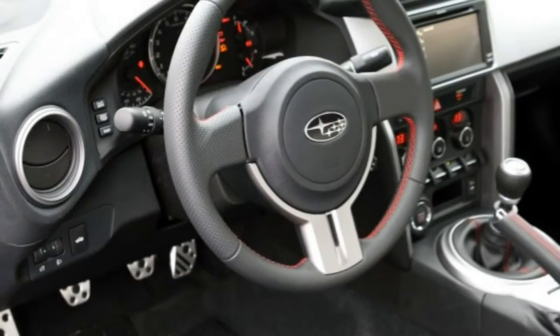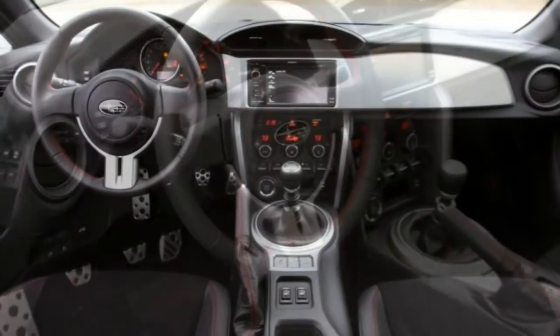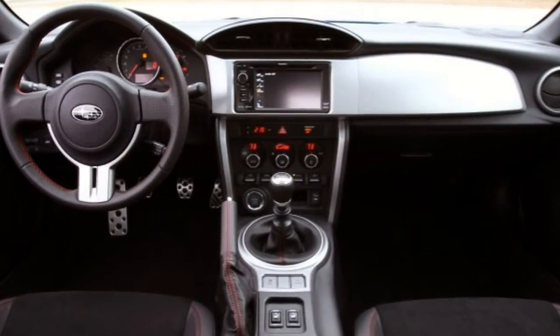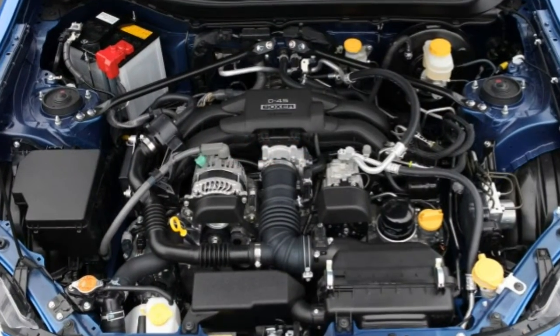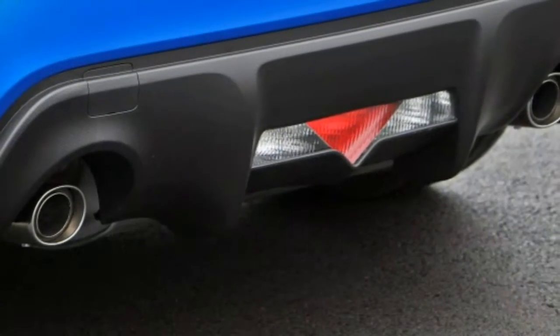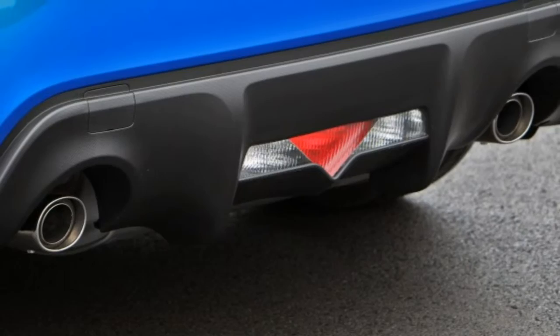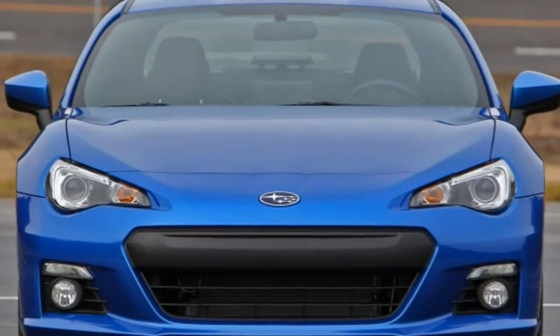Sadly, those particular features are controlled by a touchscreen interface that's difficult to use. The menu layout requires a lot of back-and-forth commands, and the small virtual buttons are tough to press on the first try. Not helping matters is that there are no audio controls on the steering wheel. As such, you might catch yourself taking your eyes off the road to fiddle with the controls.